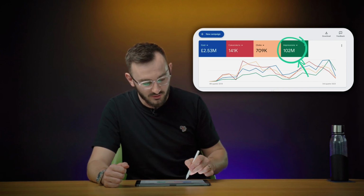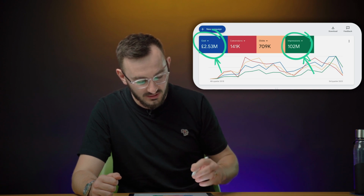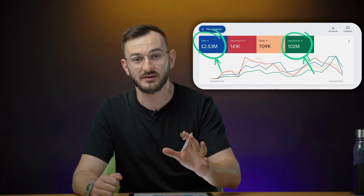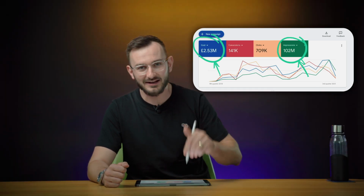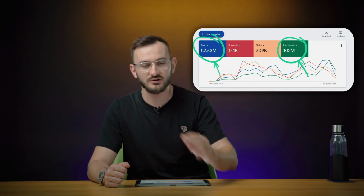But check this out. Over here on the cost side, it says that it cost me £2.53 million in ad spend, which in theory it did, but that didn't actually cost me anything. And that's what I want to share with you right now.